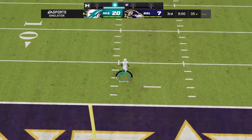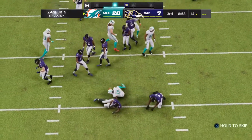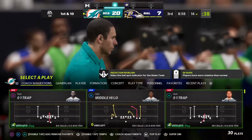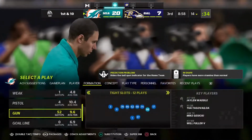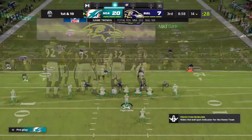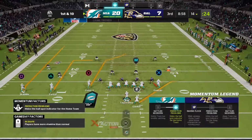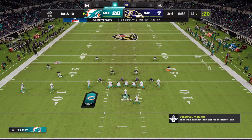And here's Jakeem Grant from his end zone. And a nice job there on special teams to limit him to inside the 15. The Dolphins at the line ready for their next drive. And Charles, they've got the lead. Put your coaching hat on here now. What's the game plan for the second half?